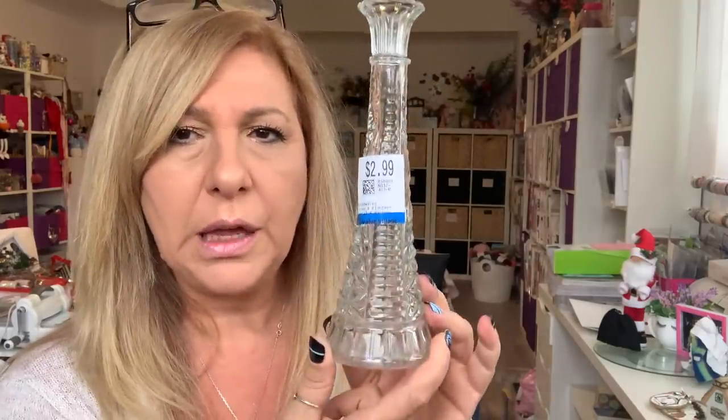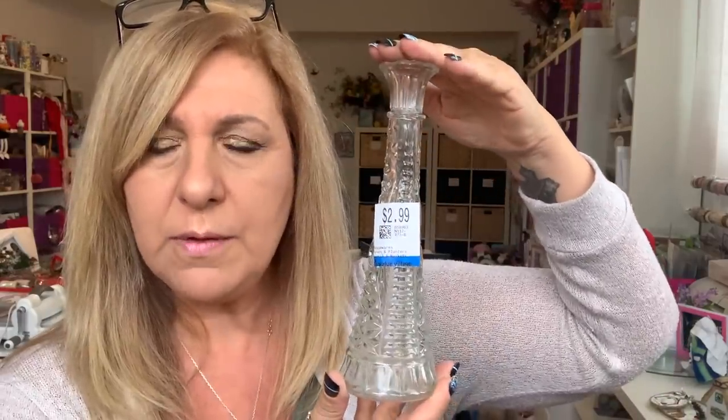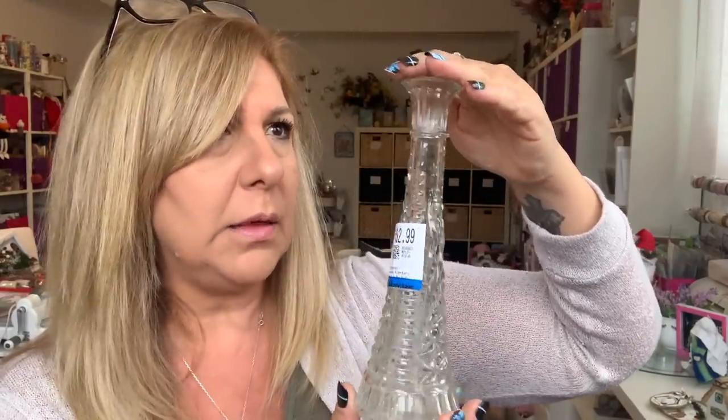So I was looking for candlesticks, and they had the ones exact same as Dollar Tree for like $2.99. And I was like, no. I found this one for $2.99. I think I have another one. I grabbed two of them. I don't have any long ones, and I thought the long ones for a tier tray will be nice. So yeah, I grabbed two of these. The other one is in here somewhere.